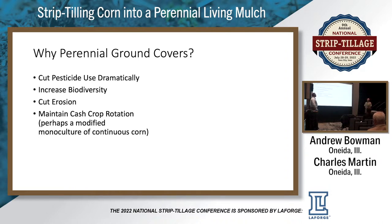Yeah, for me, the big importance was the non-disturbance over time. And as I will mention later on, this will also help to relieve the taking out of the land from production to grow a cover crop.